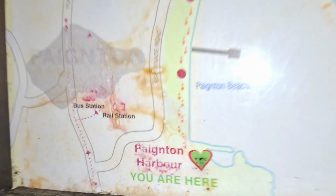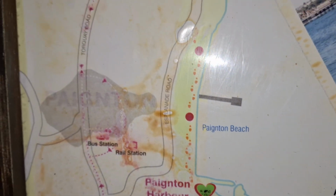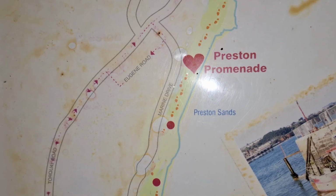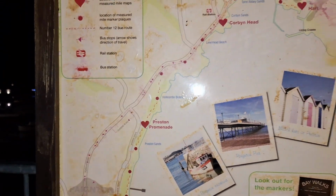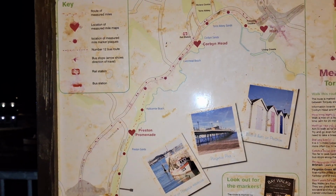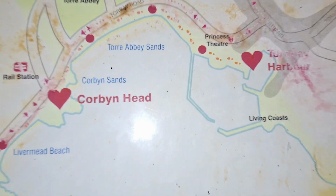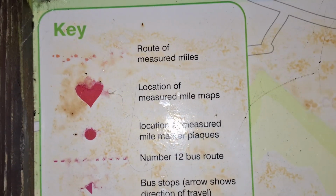We're here at Paignton Harbour, and we're going to follow it along. I think we'll probably stop at Preston Sands to drop off Sunny back to Vicky, and then we'll carry along the Heartbeat Trail right the way up past Copenhead and around the cove to Paignton Harbour, right there. What's handy about this route is if you need to catch a bus back, you sure can. There are plenty of bus stops on the way.